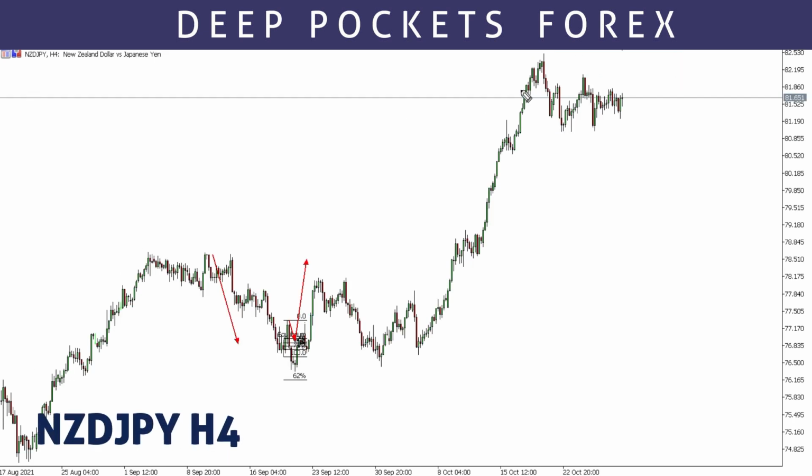Now you all remember for NZDJPY we had this previous week, and the expectation was to get a corrective structure here, then price can start pushing lower. That's still expected, even though from here, from structure, price can still move up to slightly break this previous low, then give this drop here. This drop is expected, so you have to get this drop this next week, and if price by any means from here moves up, breaking previous high, that's not an expected structure.